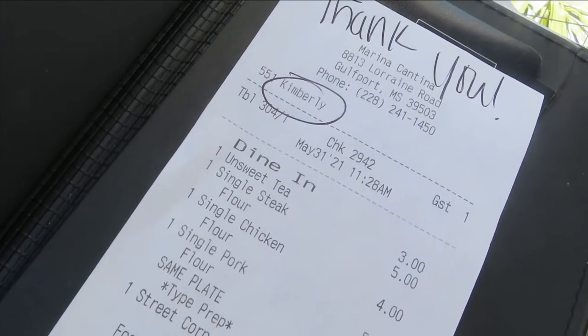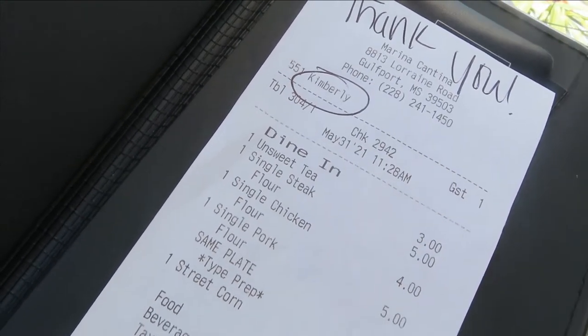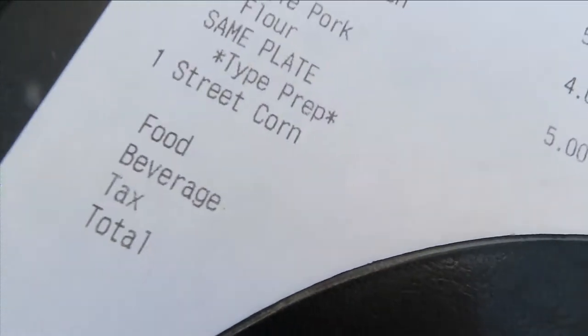So Kimberly was my server. She was phenomenal and so very nice and thorough. Yeah, $20, delicious food. I would buy those, the corn, by the bucket.